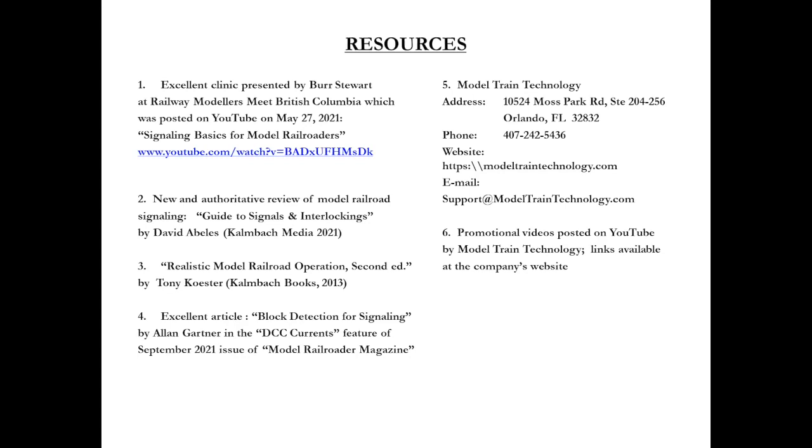So these are some of the resources that I have discovered. Burr put on an excellent clinic for the railway modelers meet last May on the basics of signaling. There's a new book from David Abeles that has just been published on a guide to signals and interlockings, and a recent article in Model Railroader magazine. All of these articles, I believe, were published before the model train technology system was made public late in the spring. And so they don't really deal with the system. You're hearing about something that is very, very new and hopefully very useful.